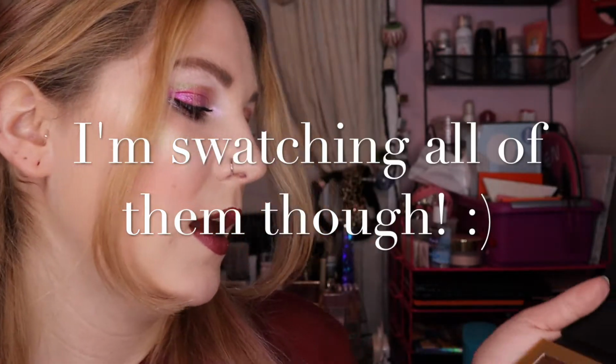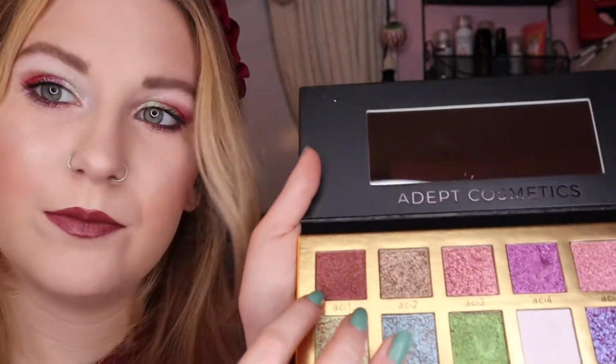And I actually used 8 of these for this eye look, but that's the only time I've touched this palette, and I'm still going to be swatching them for the absolute first time right now, including this first one, which is ACI1. In the pan, it looks just like a bronze shadow.